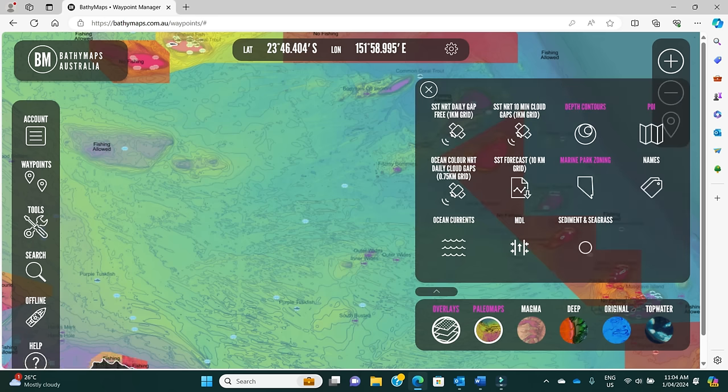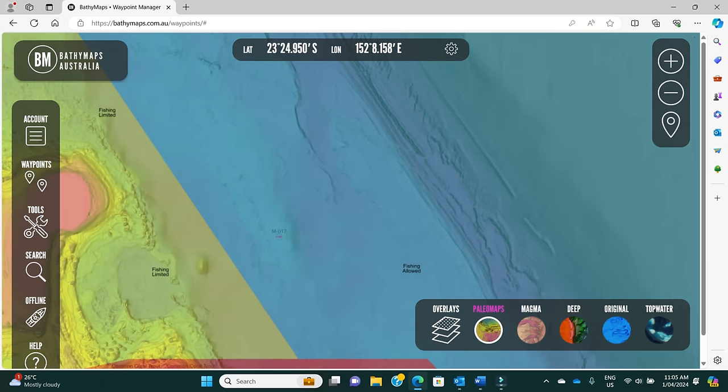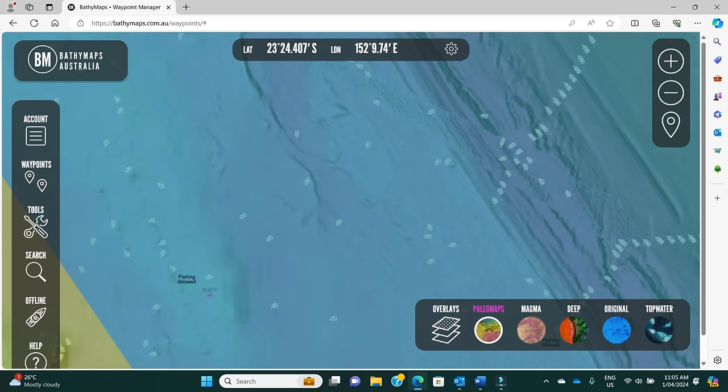At the moment with the overlays, I've got points of interest selected, and that way it's showing all the different wrecks that are available out there and also other points of interest. I've also got the marine park zoning option on and the depth contours, so if you're zooming in on an area that you're researching, it shows you, here you can see it goes from 64 meters over 60 meters here, and back over here it's 68 meters, back over here it's around 56 meters. So it gives you a bit of a guide as to the contours and the bottom seabed and the structures sitting around.